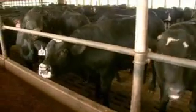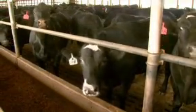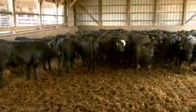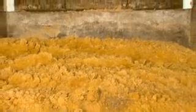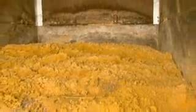We usually get black-hided cattle or black Angus out of Virginia, North Carolina, or wherever we can get them, West Virginia also, and bring them in weighing around 800 to 850 and take them to market weight of 1250 to 1300. We'll feed them mainly corn silage and corn, high moisture corn, but then we also feed some byproducts.